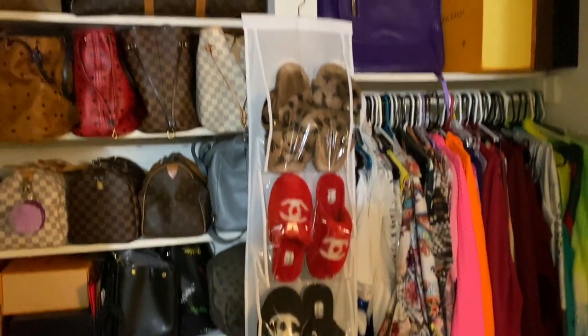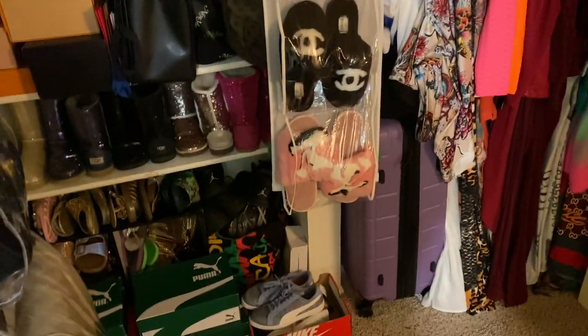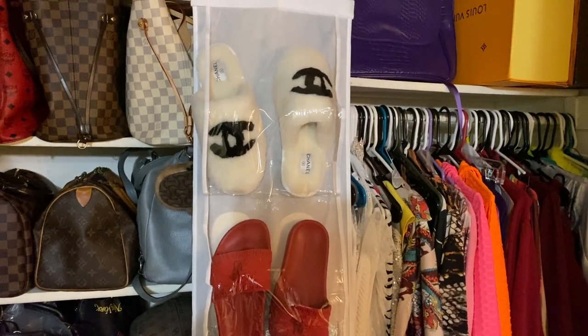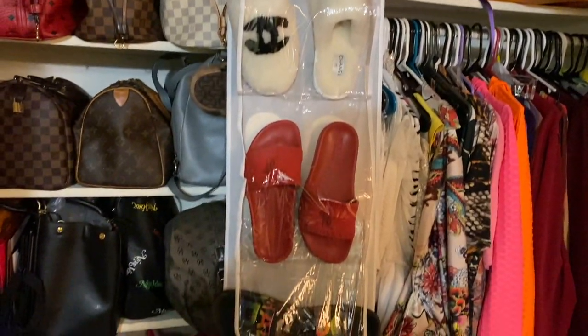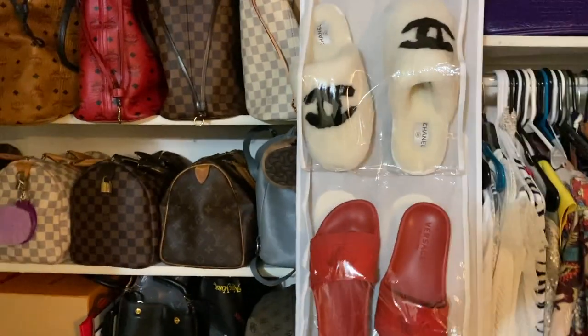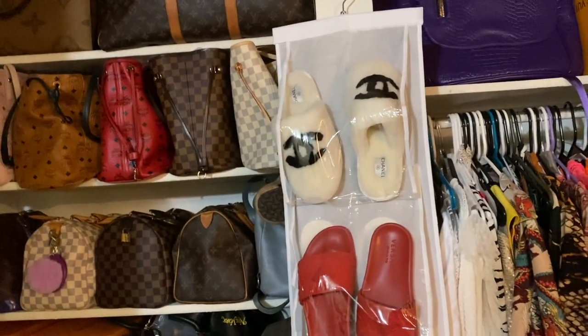Basically, this is the one I got from Amazon. It was about $14-15. I don't like it as much as the one I already have, so I just put my fuzzy slippers on this side. And on the other side, I put the last pair of fuzzy slippers, my Versace slippers, my Michael Kors, and my Coach slippers.